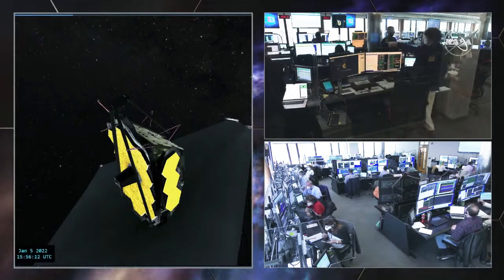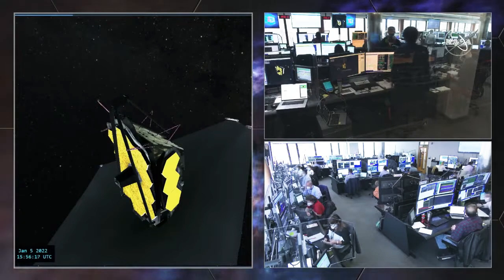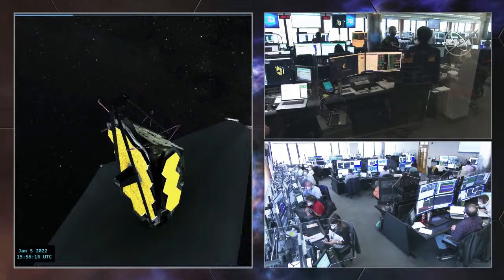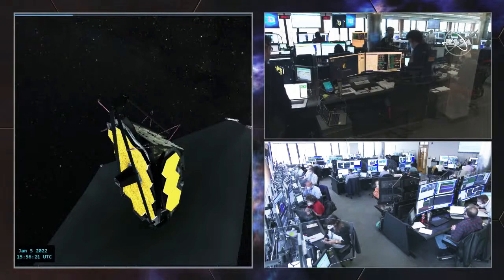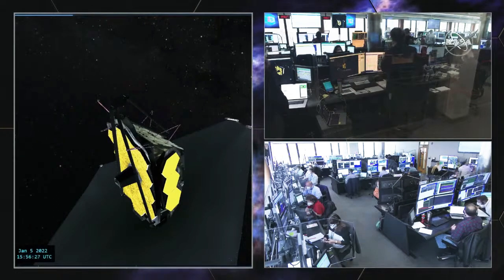The telescope components, the mirror, will always be pointed away from the sun, and as such, exposed to the cold vacuum of space, will cool to temperatures close to minus 400 degrees Fahrenheit. And that has begun because the heat shield is already deployed.